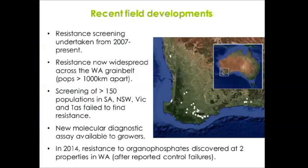The good news for us on the East Coast is that, despite pretty extensive sampling across a very large geographical area over a number of years, we've failed to find any evidence of resistance outside of WA. We have a new molecular diagnostic that has come online in the last couple of years, which has helped us achieve these very extensive surveillance activities, similar to what we've already heard from Fran. Importantly, it has also allowed us to develop a diagnostic service made available through GRDC directly to growers, and that's something that, particularly in WA, growers and agronomists are actually taking up.